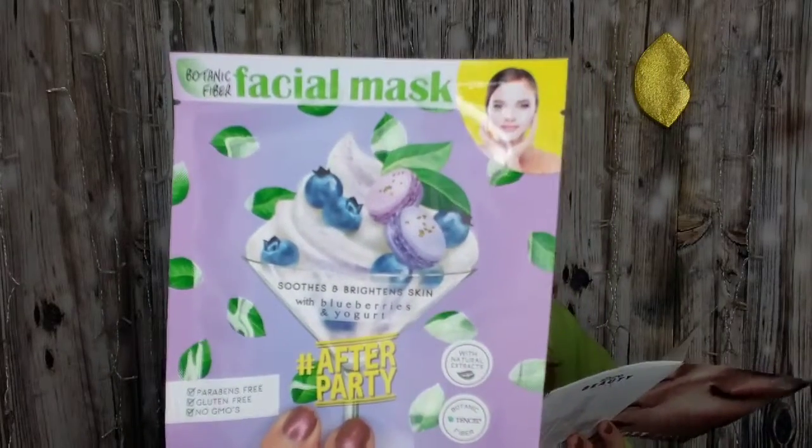But I did get the After Party Soothes and Brightens Skin with Blueberries and Yogurt by Biobelle. And let's see. The price for that is $3.99.